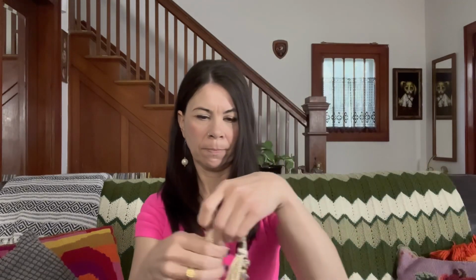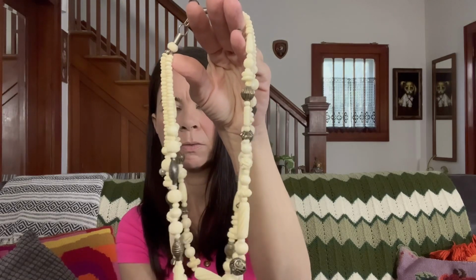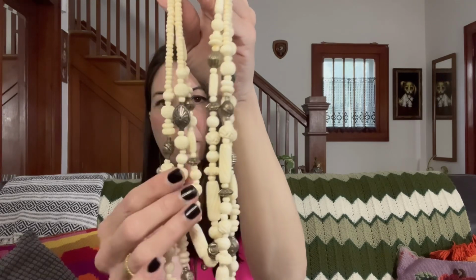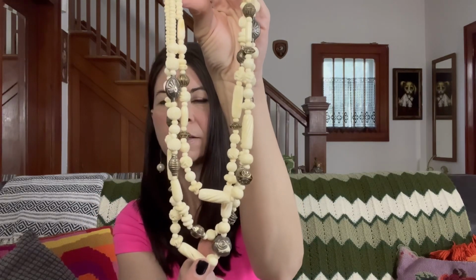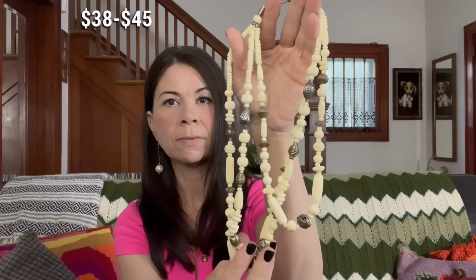Got a couple pieces of jewelry. And I wasn't sure, I thought maybe this might be actual ivory, but I believe it is French ivory. I don't think it is real ivory. And French ivory is basically celluloid. It just looks like ivory. It's a really pretty 3-strand necklace. You can tell it's definitely vintage by the clasp. I'm not sure if I said that I paid 50 cents each for these.